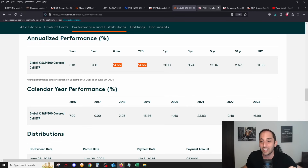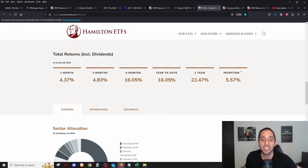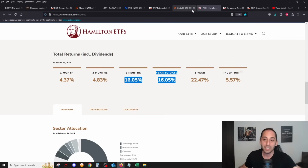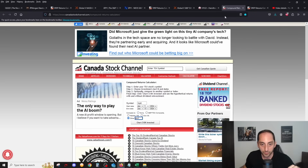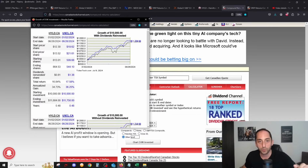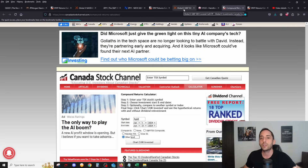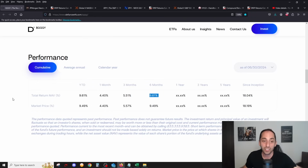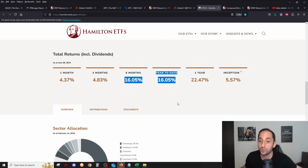And not only that, the leveraged one, like HYLD, is even higher in the last 6 months. It's 16 compared to 14.66 of USCC. And by the way, USCL is almost identical to HYLD's performance in the last 6 months. You could see that here how very close they are, if not identical. So basically what I'm trying to tell you here is that the non-leveraged versions in Canada perform very similarly to the US listed ones, and even more so than the high yielding ones right now. And the leveraged ones do even better, right? So you're much, much better off.